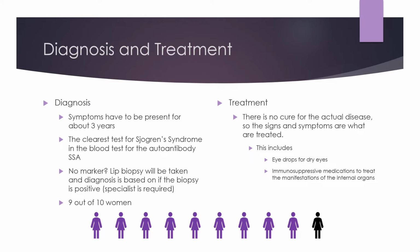Diagnosis and treatment of this disease. So for the diagnosis, the patient has to have the symptoms for at least 3 years. The website itself said 2.8. I just rounded up because that's basically 3 years. The clearest test for Sjogren syndrome is a blood test, and they're looking for the autoantibody SSA. But if that's not present, it doesn't mean that you don't have Sjogren's. They can do another test if you have those symptoms that were present. So again, if they don't have the marker, they can take a lip biopsy. And if the lip biopsy comes back positive for Sjogren's, then they have Sjogren's. But a specialist is required for the lip biopsy.